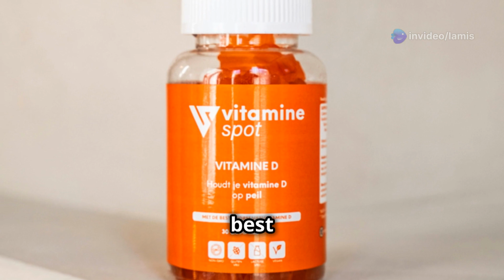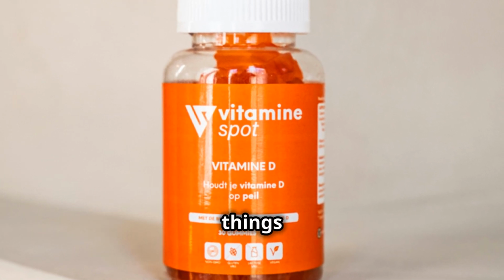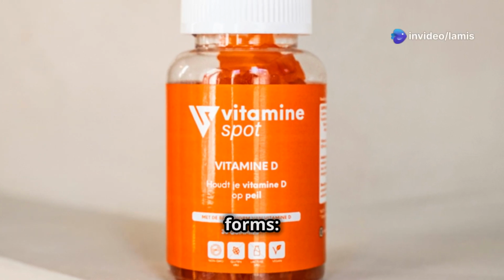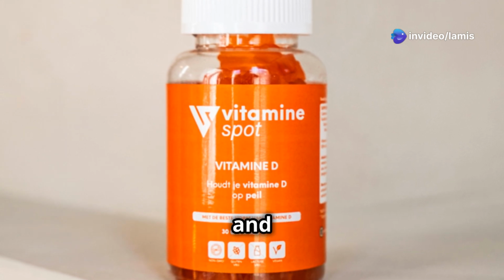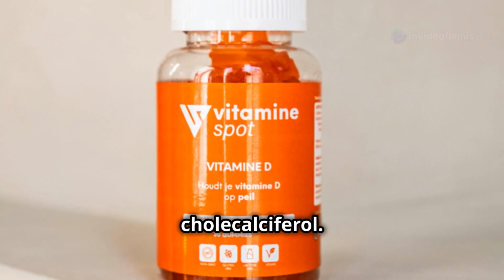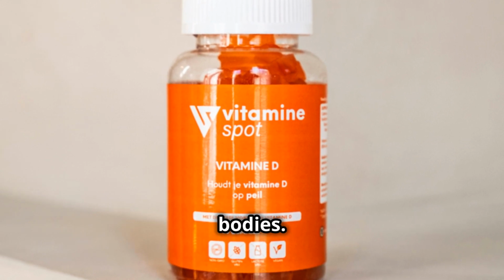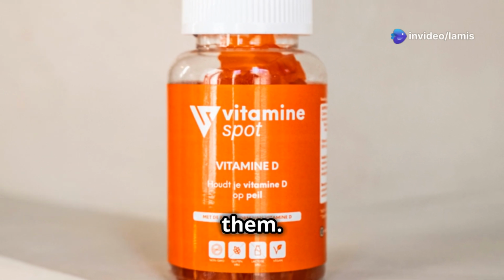While sunlight is the best source, we can also get vitamin D from our diet and supplements. This is where things get a little tricky. Vitamin D isn't just one thing, it comes in two main forms. D2, also known as ergocalciferol, and D3, or cholecalciferol. Both D2 and D3 are meant to increase vitamin D levels in our bodies. However, they differ in their sources, how well they work, and how our bodies use them.